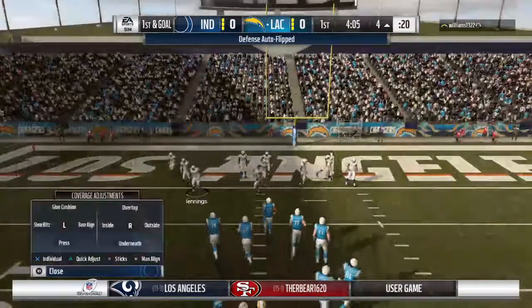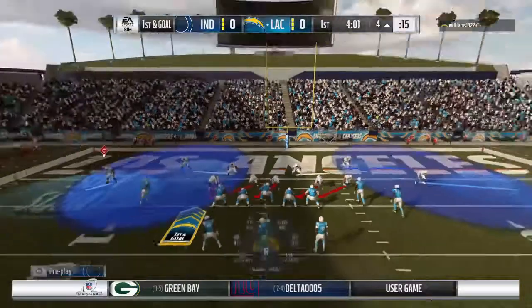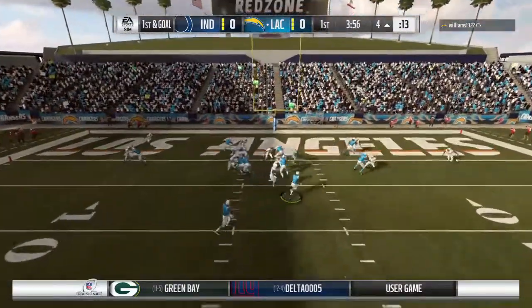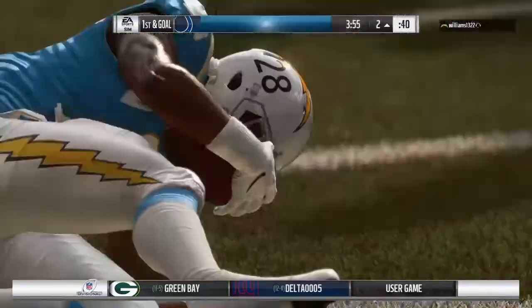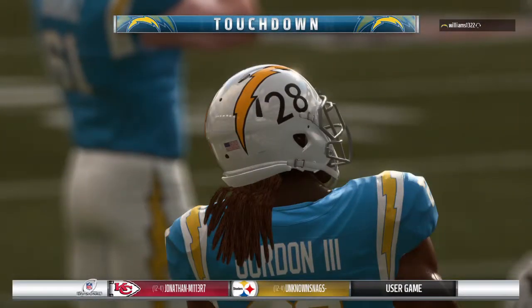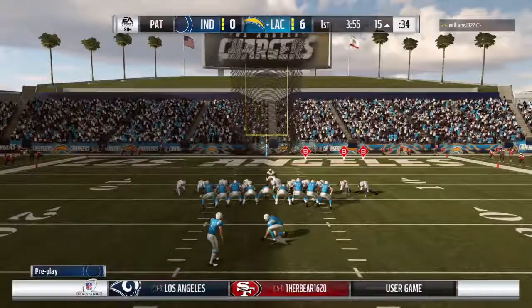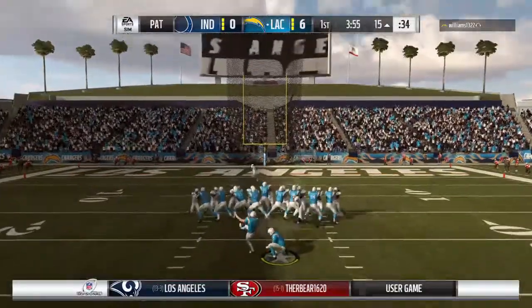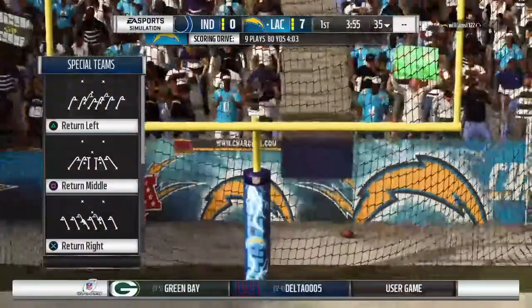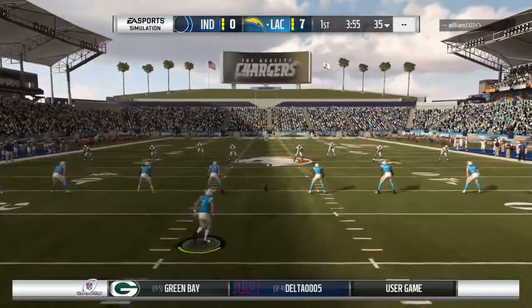And perhaps now close to the first points of this divisional round game as it's 1st and goal. 1st and goal, Melvin Gordon. And he will get in across the chalk for a Chargers touchdown. Melvin Gordon taking it in from 4 yards out. And the Chargers take the ball down the field and score on their opening drive. Bryant tacks on the extra point, and it's now a 7-0 game. Now here's Bryant to kick it away.